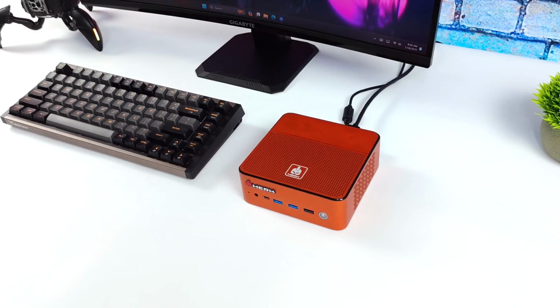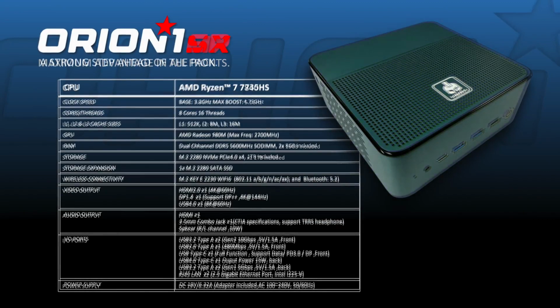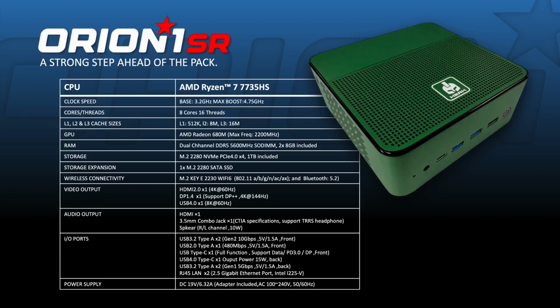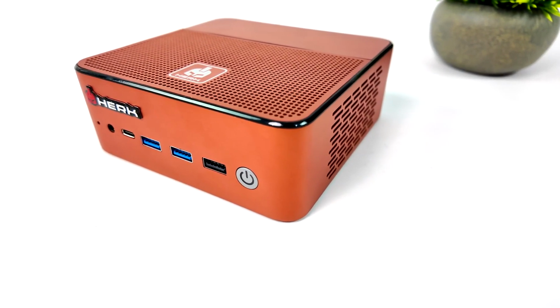But given that this is a newer mini PC manufacturer on the market, I think that this thing is performing absolutely amazingly. Seeing some awesome performance out of this 7940HS. They're also going to be offering one with the 7840HS, and they've also got a couple with the 7735HS. Remember that 7735 has RDNA 2 graphics, so if you really want the most out of these, make sure you get one with the 78 or the 79.